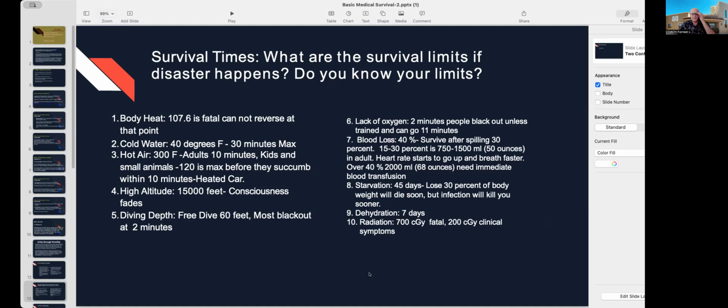High altitude, 15,000 feet, usually you're going to be unconscious because of the lack of oxygen. Diving depth, some have been able to free dive to 60 feet, but most will black out about 2 minutes into that dive. Lack of oxygen, 2 minutes, people black out unless trained and can go for 11 minutes. They may be able to go that long if they're well trained, but for most people 2 minutes is when they black out. Blood loss, 40% survive after spilling 15 to 30%. They're going to have lost about 750 to 1,500 mils, or about 50 ounces in an adult.